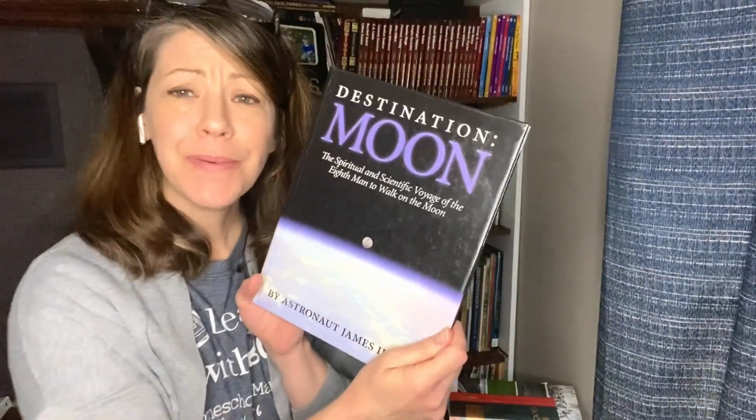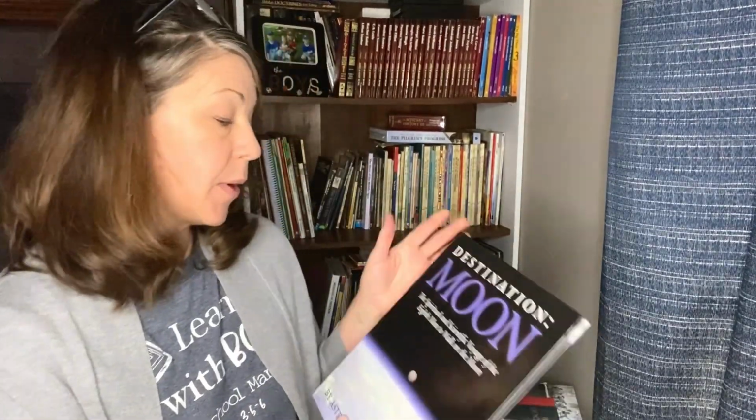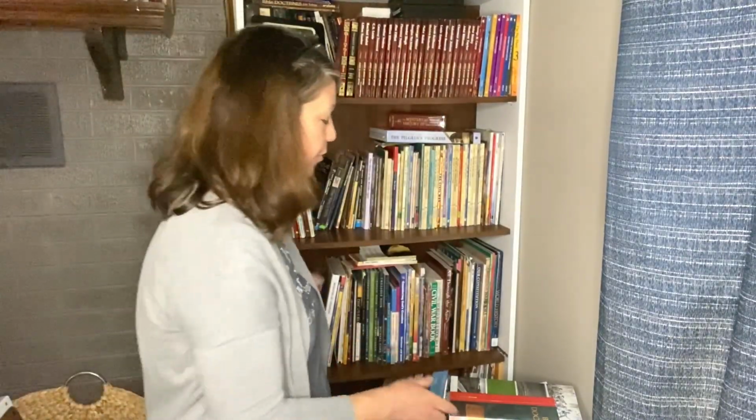Okay. This one book, I can't remember if it was this school year or last school year I was looking for it. I know it was used in one of the curriculums, but I couldn't find it. I thought maybe I gave it to somebody, but I did find it cleaning off the shelf, and I'm going to put it with my science stuff. And now that I know where it's at, that'll be helpful.